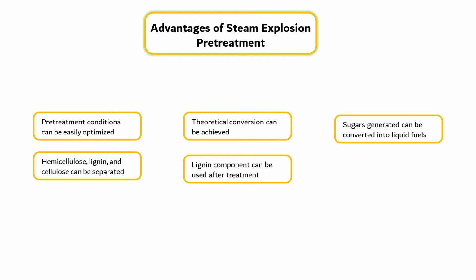Fifth, sugars generated from hemicellulose can be fully utilized and converted into liquid fuels. And sixth, the release of fermentation inhibitors can be considerably reduced under optimal pretreatment conditions. In addition, the cost of the steam explosion pretreatment process is low. These advantages make steam explosion one of the most widely used pretreatment technologies for lignocellulose biomass.